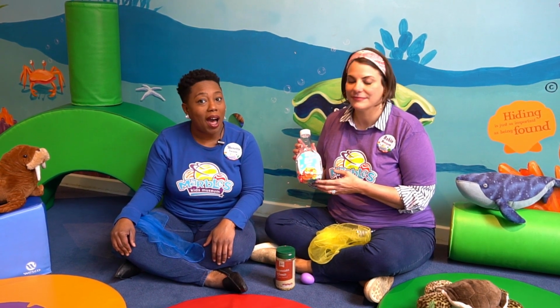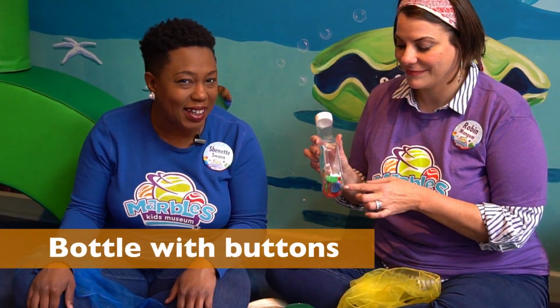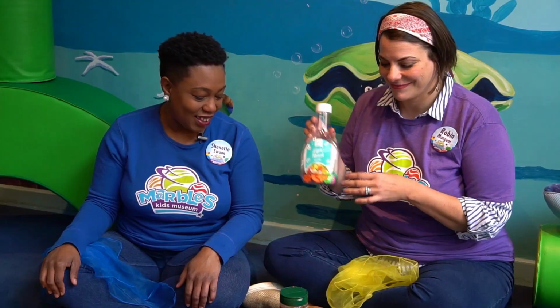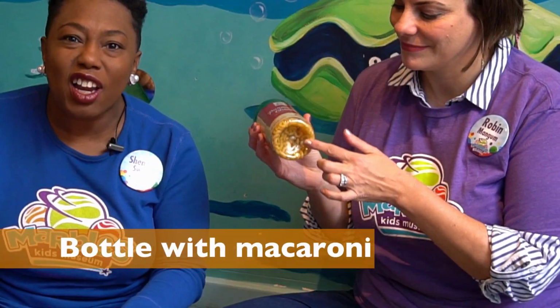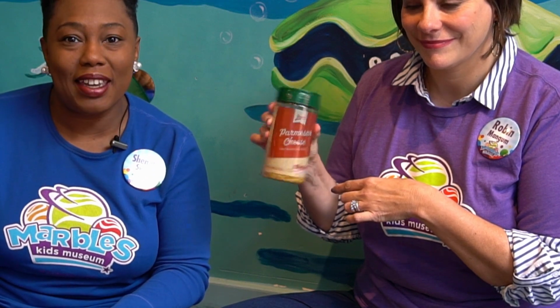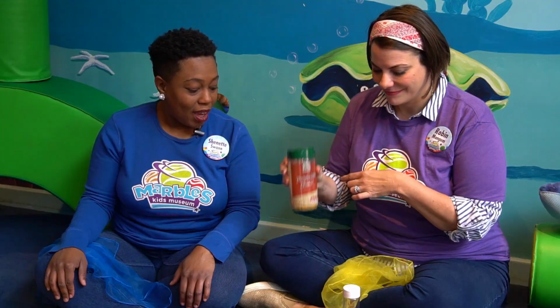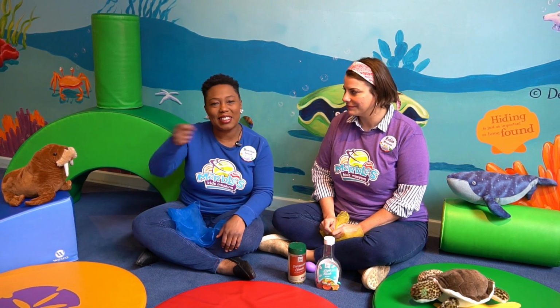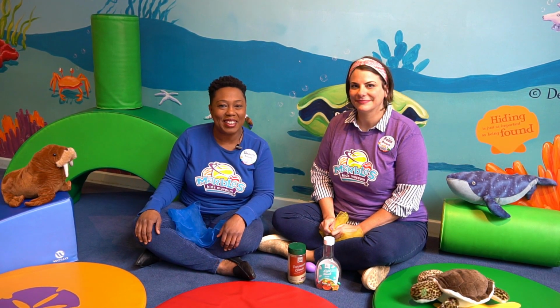Robin is holding up a bottle that you might find in your very own pantry, but we decided to put buttons in it to create a really cool shaking sound. We also have another bottle that's got some macaroni noodles in it, stuff that we have in our own cabinets, also to be a really great shaker. And if you don't have your own scarf, then you can use anything at home like a washcloth or maybe mom's scarf to create some movement in your Circle Time play.